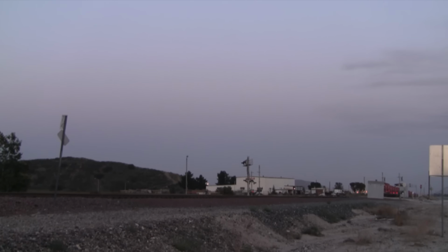At the base of Cajon Pass, the last rays of sunlight disappear behind the hillside as an eastbound container train heads up the grade.